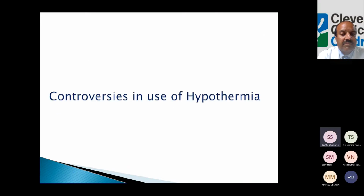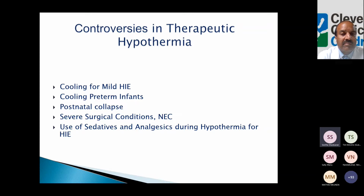Now I'm going to shift and talk about controversies in the use of hypothermia. These include cooling for mild HIE infants, cooling preterm infants, and cooling infants for other conditions like postnatal collapse and severe surgery, such as NEC, which was published. And then lastly, I wanted to touch on the use of sedatives and analgesics during hypothermia for HIE.